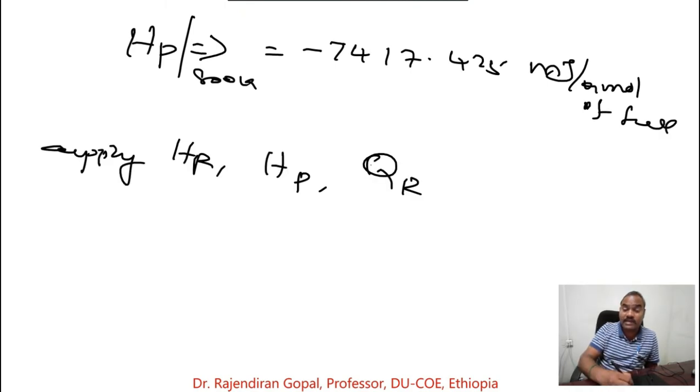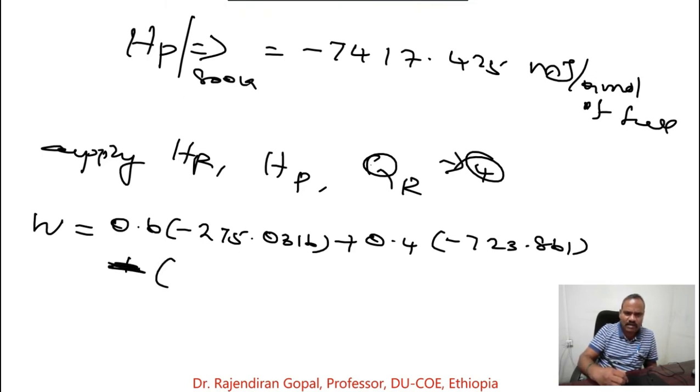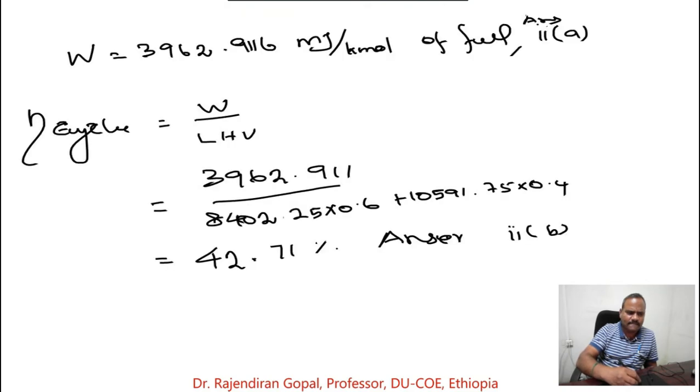Apply enthalpy of the reactant, enthalpy of the product and the heat rejected to the equation 4. We get specific work output is equal to 0.6 multiplied by minus 275.0316 for diesel, 0.4 multiplied by minus 723.861 for biodiesel, minus of minus 7417.425 minus 3000. We get specific work is equal to 3962.911 megajoule per kilomole of fuel. This is answer 2A.